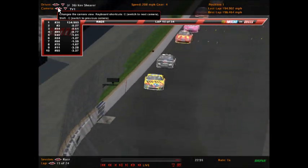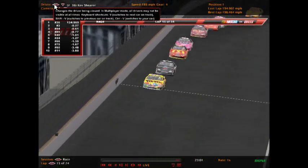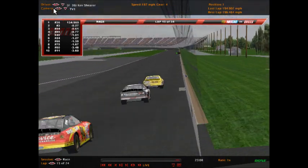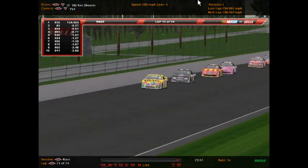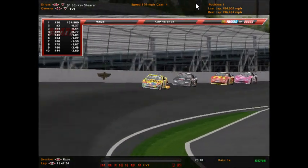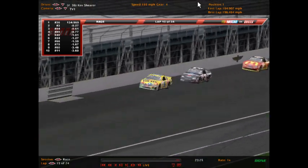10 laps to go at the Brickyard. Cole Deaver trying to close up on Shearer's car. Kev Shearer, as we mentioned, won at Martinsville this season. Led every lap in that event. After starting in 2nd position, he started from the pole here today at Indy, and he's led every lap so far today. But those drivers behind him, they're not making it easy on him.